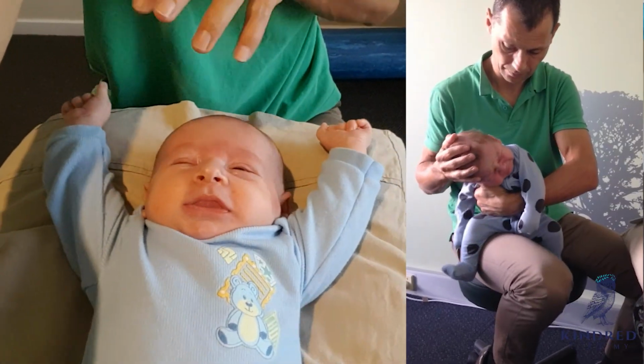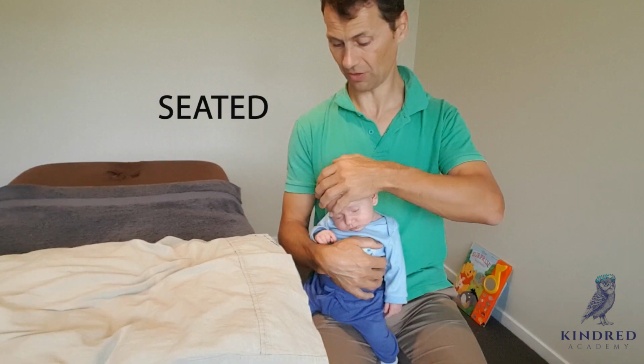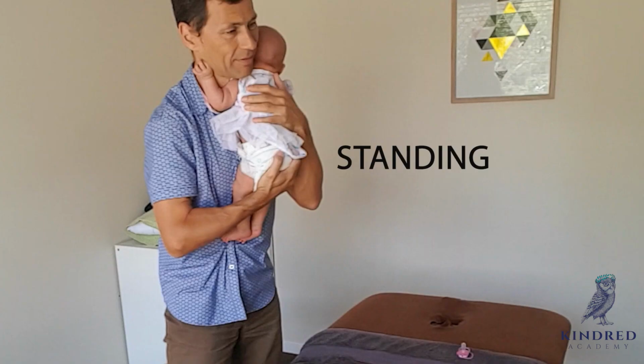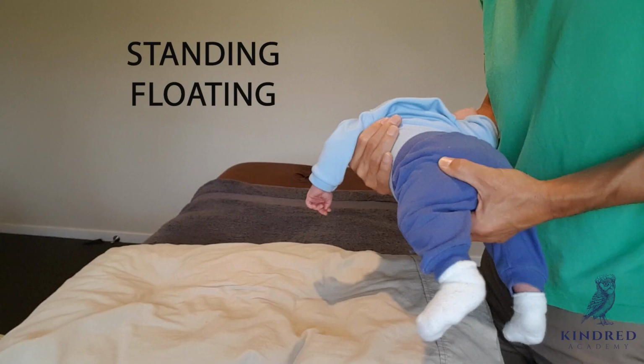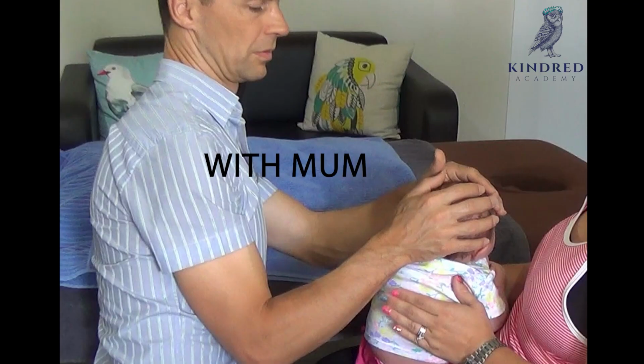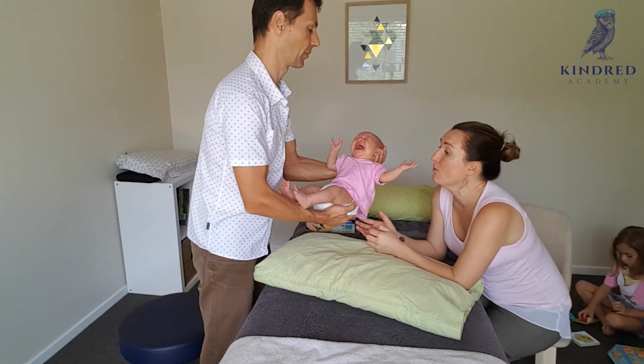How do you handle a baby when they're a bit grizzly? What are the different positions and postures that you need to be able to transition so that you can keep baby happy, so that you are able to continue with the treatment? How do you get ahead of the game so you're actually using those different transitions before they get upset? Because often after they're too upset, you can't go on with treatment.